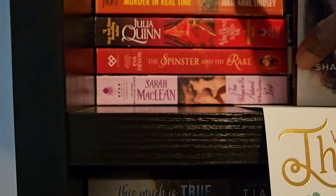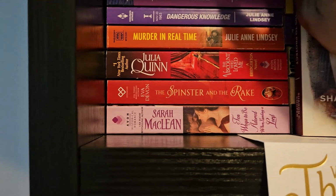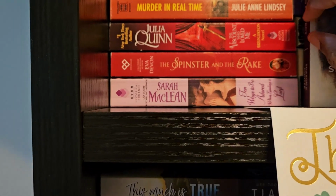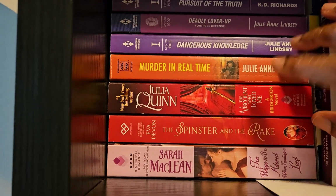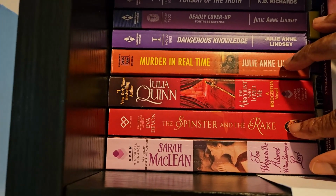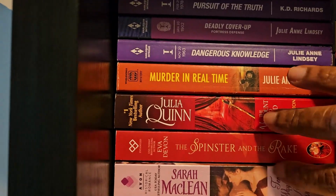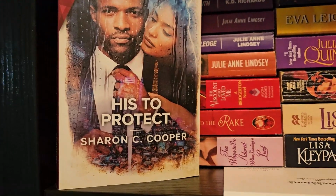I got quite a bit of Harlequin up in here. Harlequin romantic suspense up there. Julie Ann Lindsay, Julia Quinn, Spencer and the Rake by Eva. Who is this? Eva Devon, and then some more Sarah MacLean down there. I think that's going to be about it.